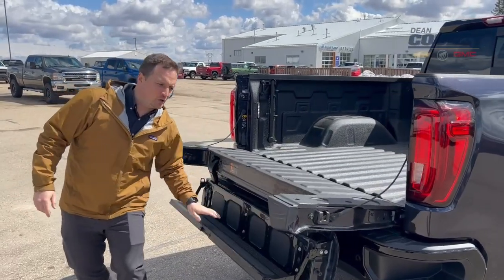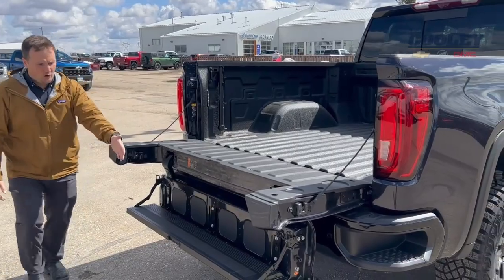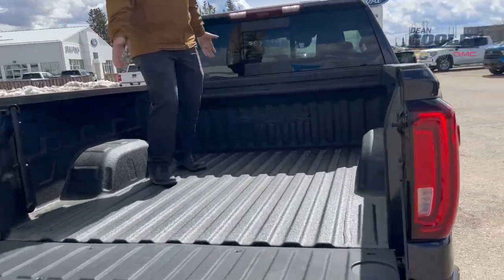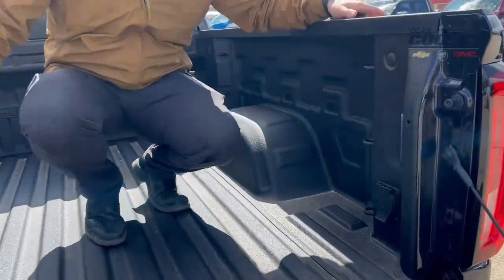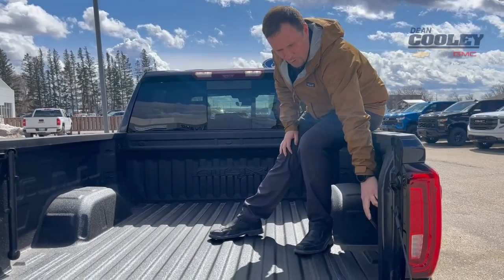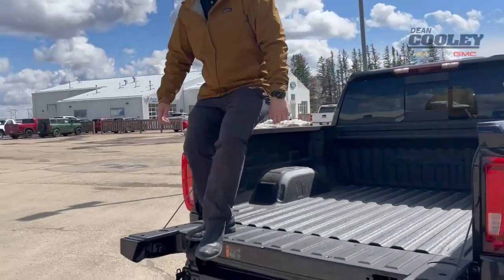You got the MultiPro tailgate back here. As you can see, you got the corner steps on the bed. Jump back here. You got tie downs. There's 12 in total. You can even buy accessories to put in all these little holes if you need extra tie downs. You'll notice you got the LED lights back here and of course the 120 outlet so you can plug in your cooler, things like that while you're hanging out on the trail watching everybody go through the mud.